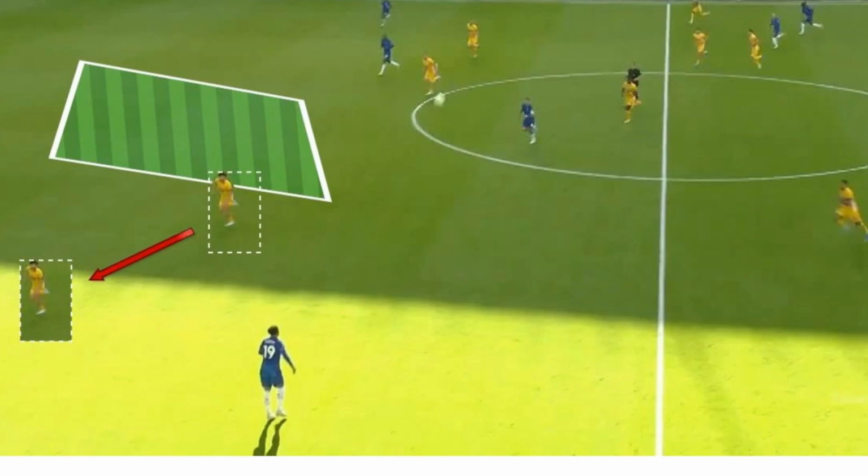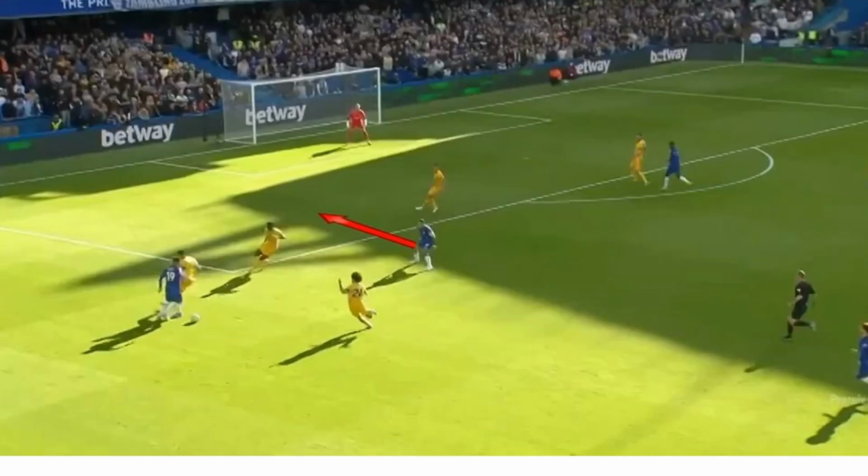When the counter-attack wasn't on, Chelsea patiently built their attacks through sustained possession, looking for the right moment to exploit weaknesses in Brighton's defensive structure. The combination of Enzo's long-range passing and Palmer's movement between the lines made it difficult for Brighton to predict and contain Chelsea's build-up, allowing them to maintain offensive pressure.